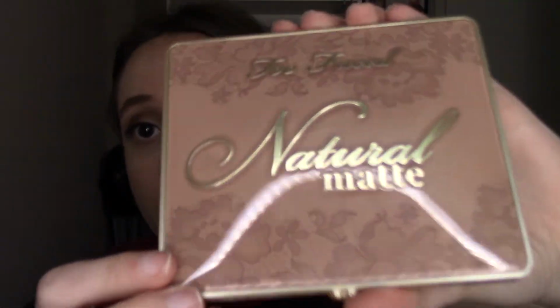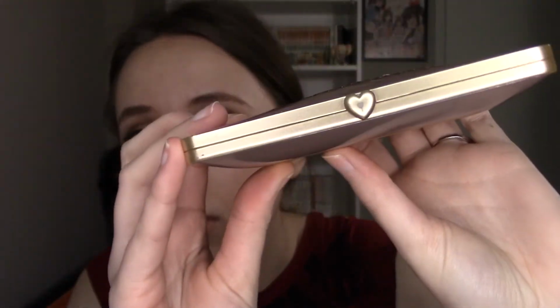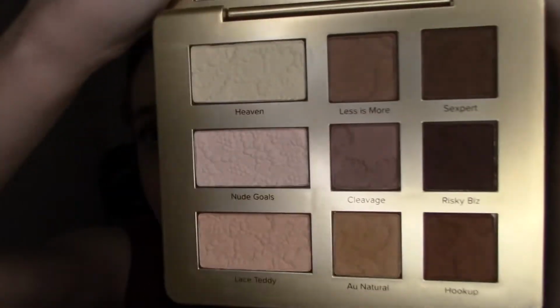So opening it up, here's what it looks like. Of course, it's beautiful packaging. I feel like Too Faced really hits the nail on the head in their packaging front. I just absolutely adore their packaging. And then when you open this up, it is like a magnetic closure, and this is a completely matte palette.